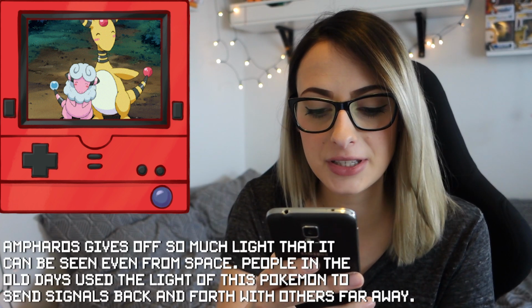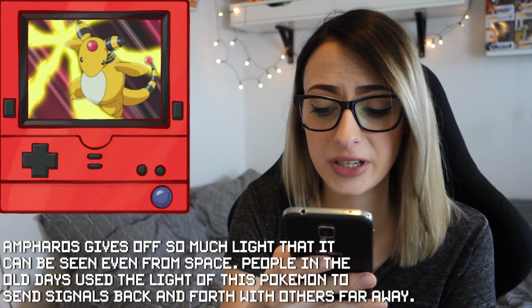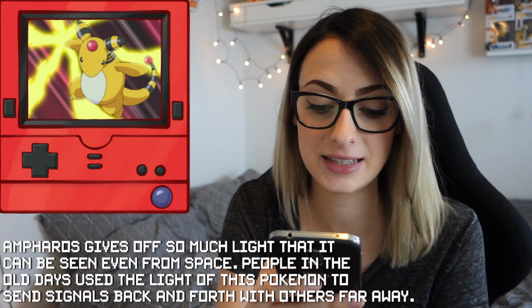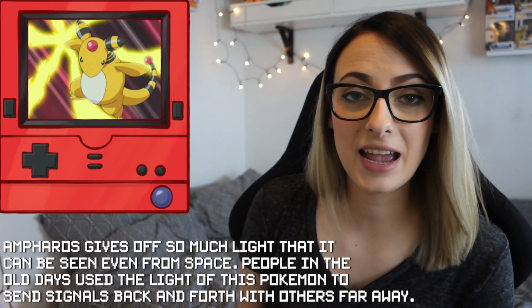Here's a fun Pokedex fact from Ruby and Sapphire. Ampharos gives off so much light that it can be seen even from space. People in the old days used the light of this Pokemon to send signals back and forth with others far away. Also, Ampharos has a mega evolution where it grows crazy awesome hair, and it looks beautiful and majestic and amazing. It's one of the mega Pokemon I like most because it's Ampharos, and it looks really cool when it's mega.